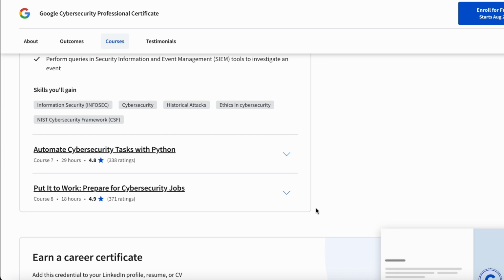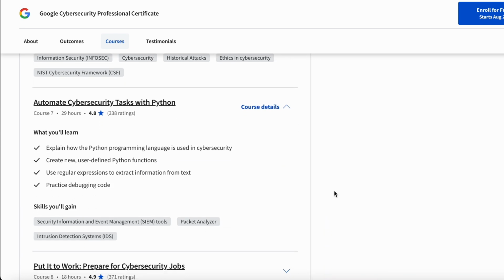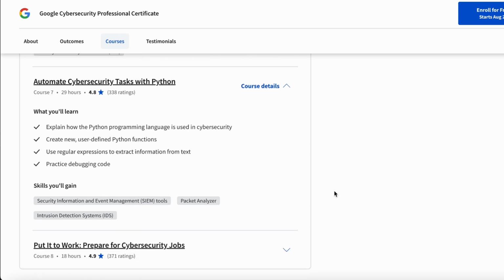And then there's also some learning about Python, which is probably the most important. If you want to learn a programming language and you're going into cybersecurity, Python is probably the best option for you to learn because it's widely used in cybersecurity. And so it's good to see that the course actually has a module on Python, and you're able to learn how the Python programming language is used in cybersecurity, use regular expressions to extract information, practice how to debug code as well. So all of that makes it actually quite useful.